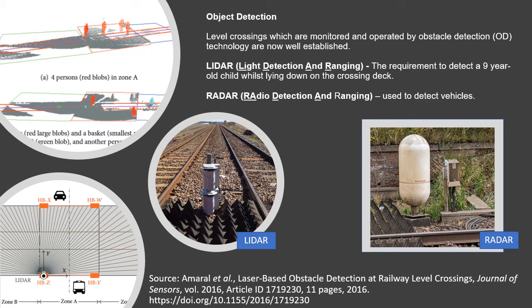The complete MCBOD level crossing includes LiDAR as a complementary obstacle detector alongside radar and CCTV equipment. While the radar is used to detect vehicles or large objects that can cause damage to a train and endanger its passengers, the LiDAR is designed to protect passers-by or cyclists who could be trapped between the barriers. The system is sensitive enough to detect a 9-year-old child lying or standing or crossing the track.